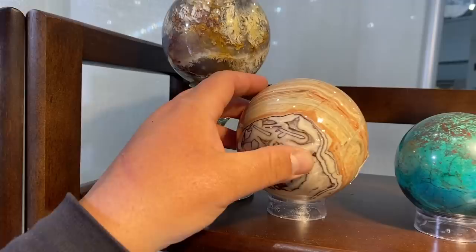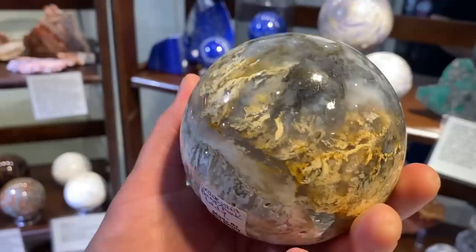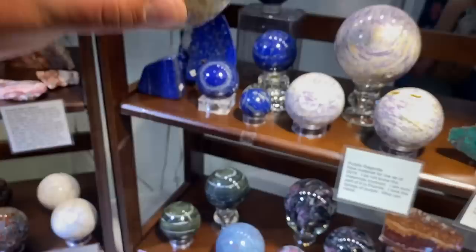Amazing. Look at this beautiful piece of plume. Graveyard Point from the Pink Lady Mine, or near there. Known for their opals. Some beautiful metals in there. Is that pyrite? Is that what they call marcasite? I've never seen a Graveyard Point plume sphere before. Bev's got great taste.